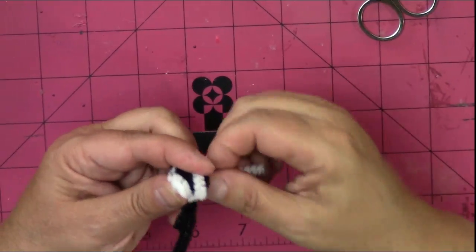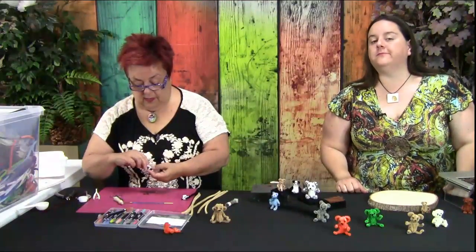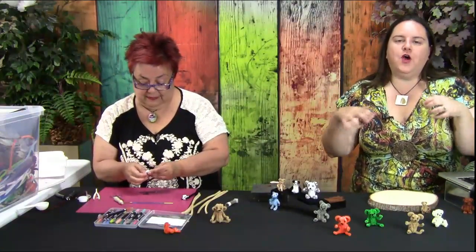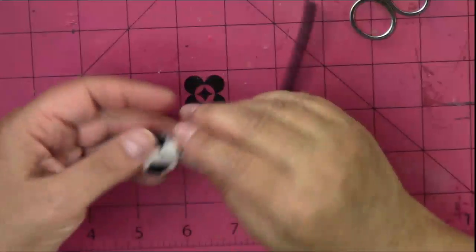Super cool. By the way, Elfin Creation said, I would never have thought you could needle felt on a pipe cleaner. Yeah, it doesn't felt, but you're grabbing the fiber, so your needle ends up sticking around it, taking over it. And then at some point, it sticks all together.